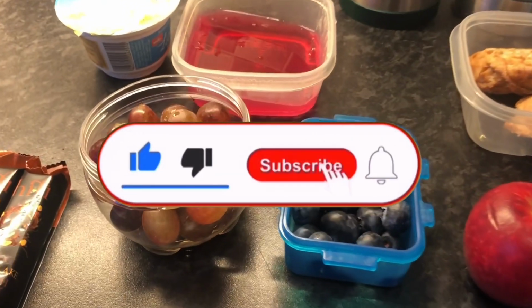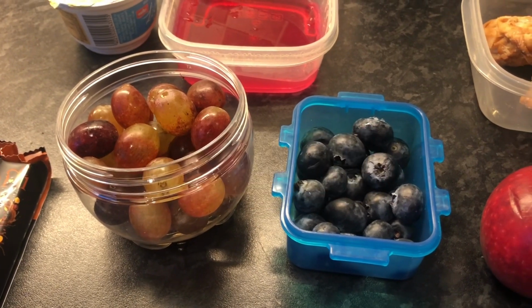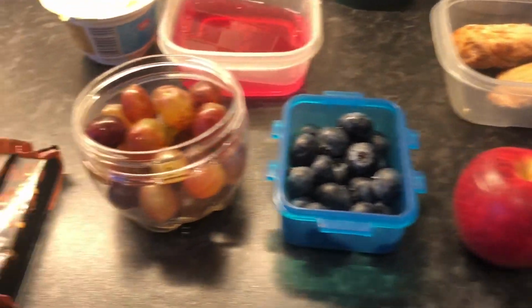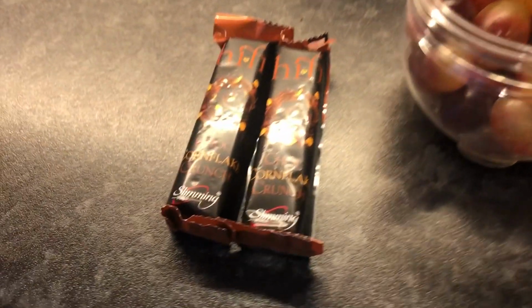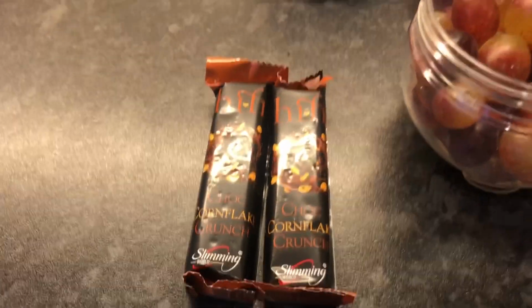So for breakfast today I've got some grapes and blueberries. Grapes will be a free food, blueberries are a speed food. I've also got an apple for a snack, which is a speed food. I've got two hi-fi bars there, and these ones are the cornflake crunch. They are my healthy extra B for today.